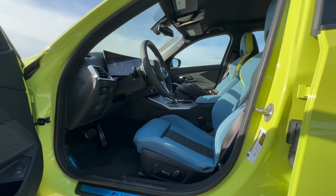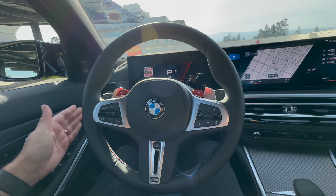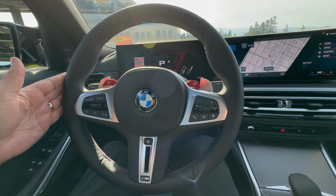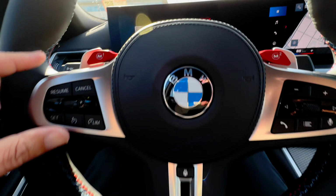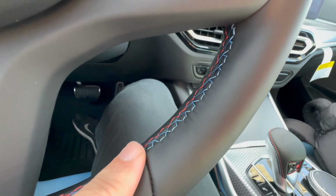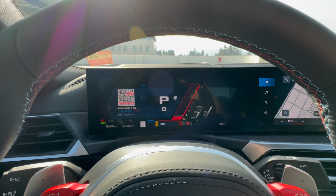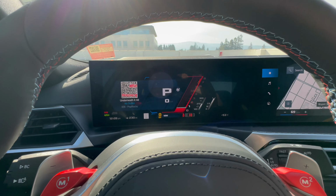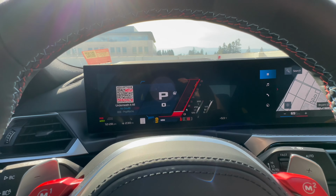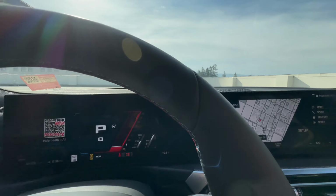A change that happened, was it 2023, I think? All right, so on the inside, we got our standard M steering wheel, red M1, M2 buttons, and our M stitching on the steering wheel, heated steering wheel, of course. In front of me, I drive 8, the M version. This is an M mode Sport. Then the heads-up display, which means we do have the executive package.